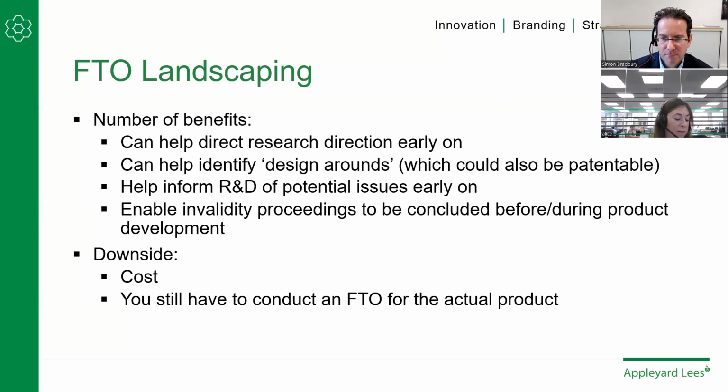It does mean, though, that you are basically doing at least two freedom to operate searches. So costs are incurred early on by doing this additional landscaping search, before you then have to do another search when you've specifically identified the products that you're going to be making and launching. And then you obviously have to conduct another search for this actual defined product. So it can mean more costs earlier on. Okay, next slide, please.